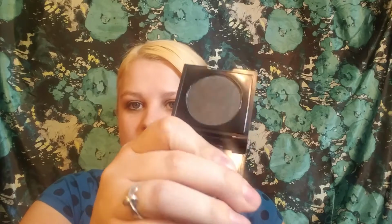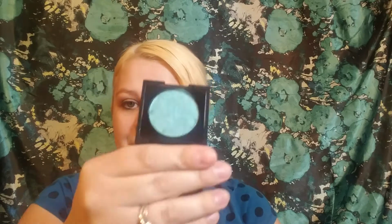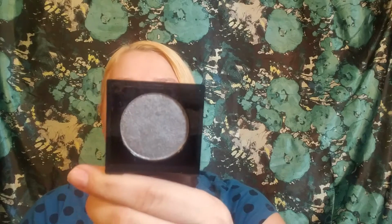Next up is Stoked. It's kind of like a brown black, if that makes any sense. And then I have Tubular here. And finally, for the eyeshadows, I have Whatever, which is kind of a gunmetal color. Then we go into the more facial products here.